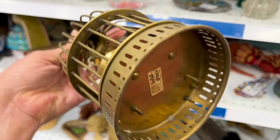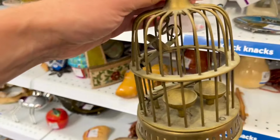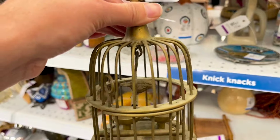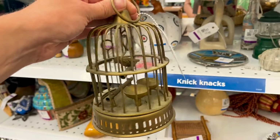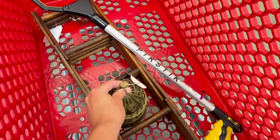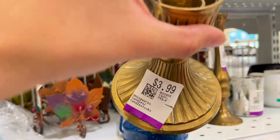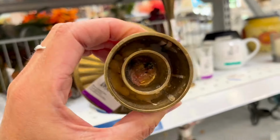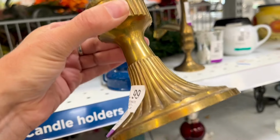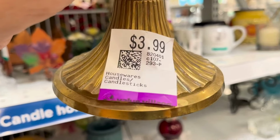So this I'm definitely going to pick up. It's a bit expensive, but it's solid brass. Kind of neat, brass bird cage. That's definitely coming home. This one needs a lot of cleaning, but it's really cool. I like the design on it. I'm gonna get this.